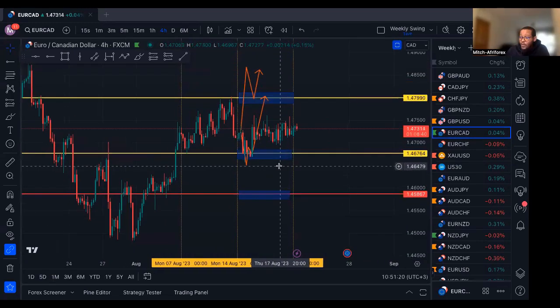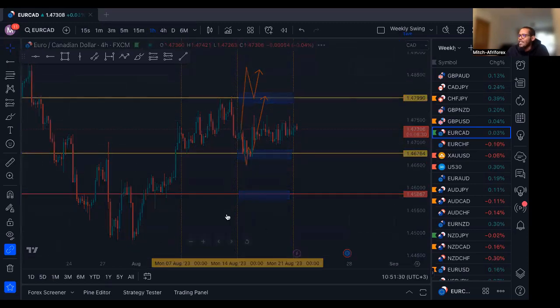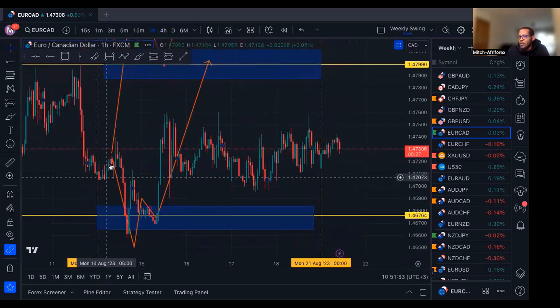In this kind of pair, we were meant to be looking for buying opportunities. You can see there was a small buying opportunity that it did give us, where we wanted to see if we could end up getting some sort of probe or price action signal within this particular buyer's area. And you can see that's exactly what happened, where at the beginning of the week, the price managed to come down lower.